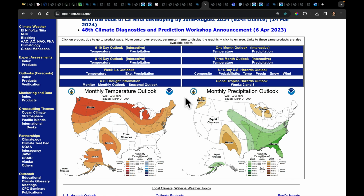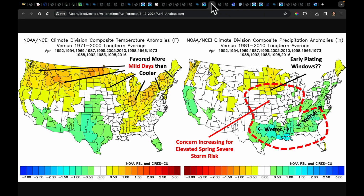And you can see that just like the European model suggested, we've got a better chance of having a wetter than average April. They've gone more mild across the northern tier of the United States. That's certainly not going to be the beginning of April. But I think mid to late April does look something like this in terms of temperatures. You say, well, where do you get that from? I get it from history.